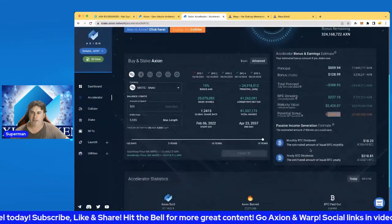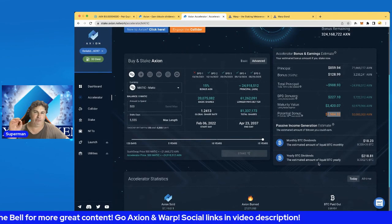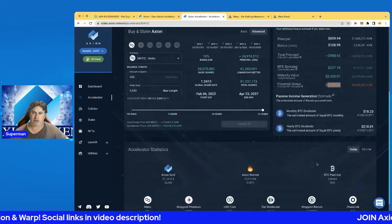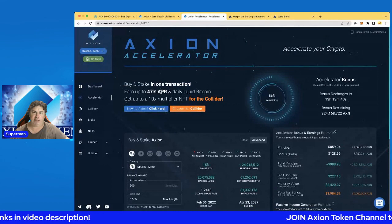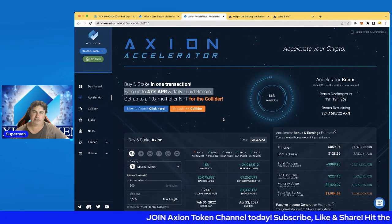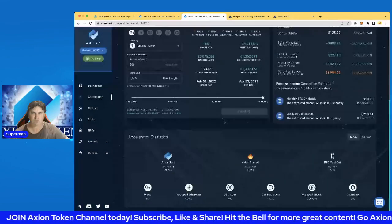Just really depends. And of course, on top of the AXION and the particle NFT, you also get wrapped Bitcoin dividends, which you get in real time, and you can withdraw those at any time, which is pretty neat, actually. That's kind of cool. And that potentially gives you a really good APR. But that will vary, as we say, as the accelerator sells out, and of course, as AXION price moves around, stuff like that does vary that.